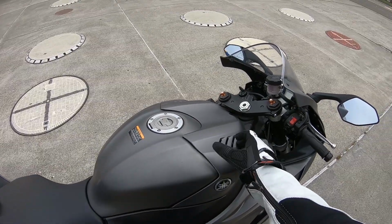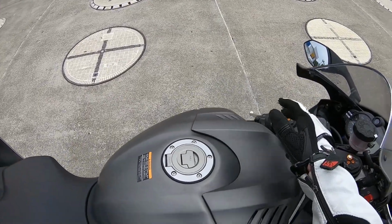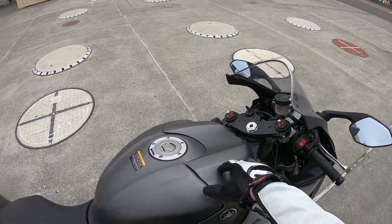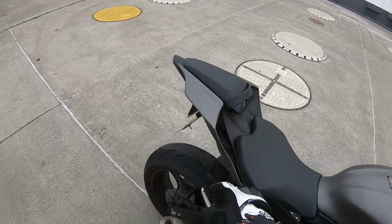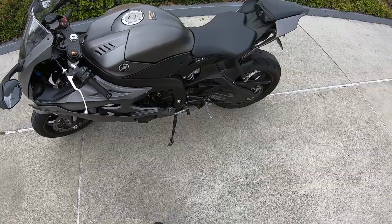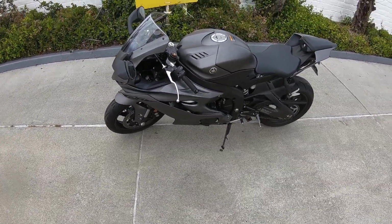I love the tank cover. I love these little gills right here on the tank. It kind of sets it off, because if you look at mine, it's just a shape. This bike is actually pretty comfortable for now. Obviously I haven't ridden it on a long ride. I don't think there's any more to go over with the exterior.